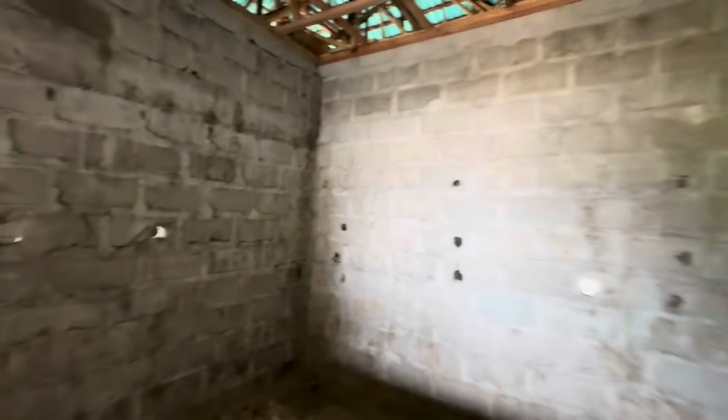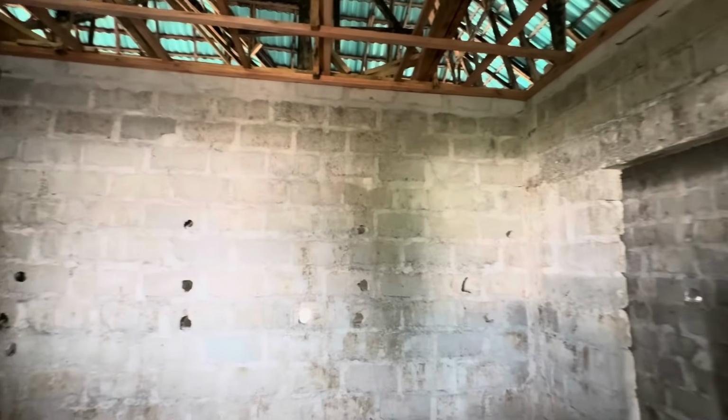I know I keep saying that, but even in this state, I can see the potential of this room. I can actually visualize it. I can see it. It's going to be a showstopper, like I said. And so I'm really proud of this couple.